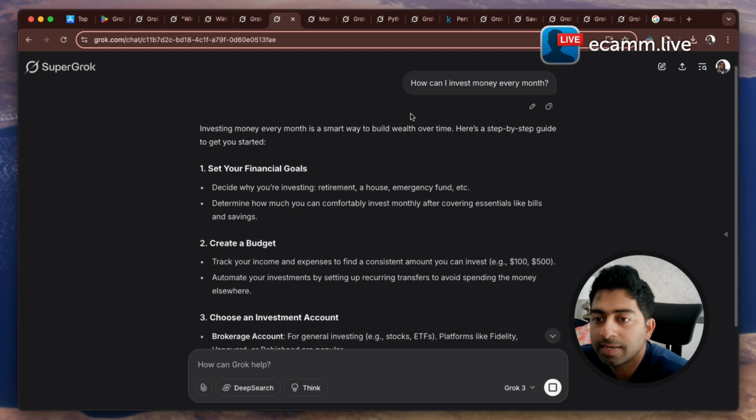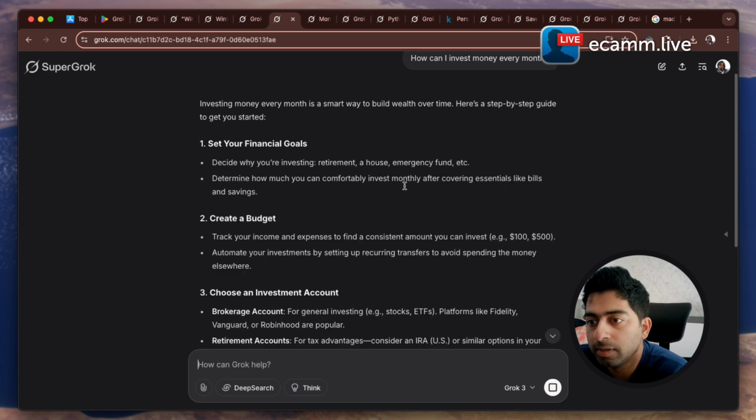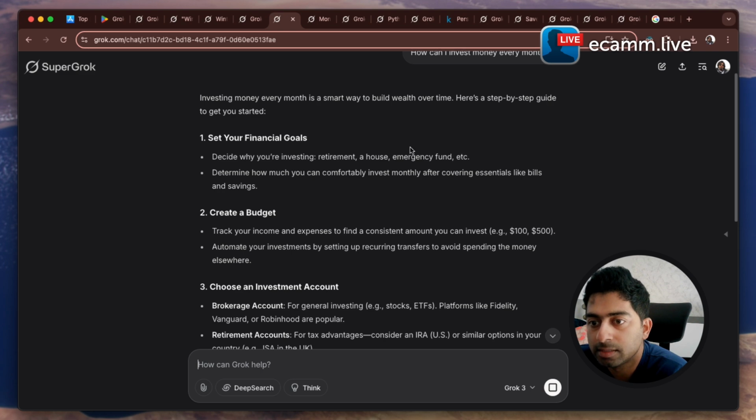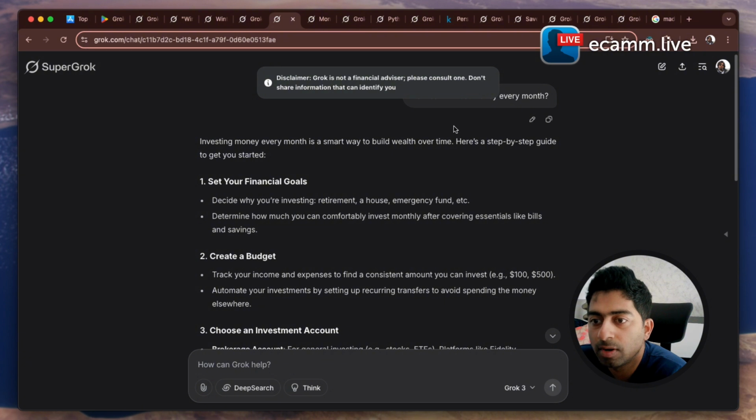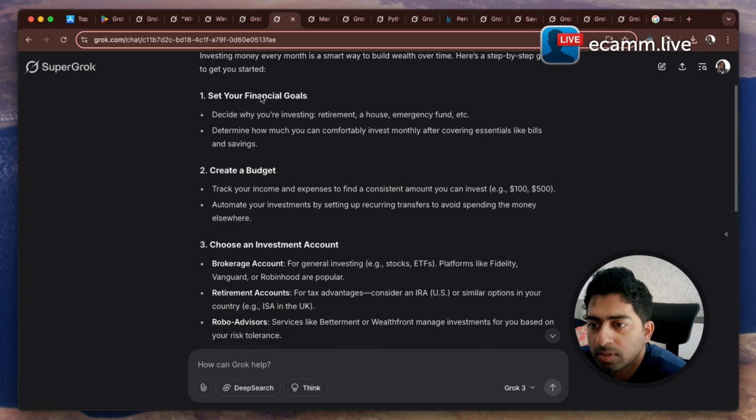Okay, so as you can tell, this is quite different from deep research, where it is going through a lot of different web pages. It is coming up with an answer from the large language model itself, and it has a disclaimer as well. Grok is not a financial advisor, consult one. All right, let's see what it has come up with.